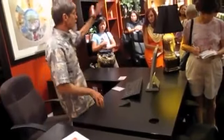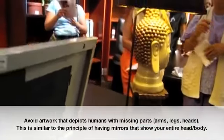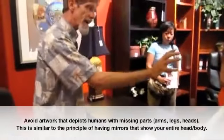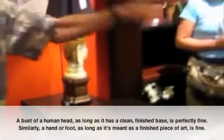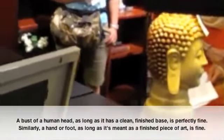Now, let me point out these Buddha head lamps. What Feng Shui doesn't want to see in your home is representations of human bodies that have missing heads or missing arms or legs. It's fine to have a head if it looks like that head was not taken off of a statue and vandalized. If you see a Buddha head that looks all jaggy at the bottom, even if it was made that way, it has the vibration of vandalism. This has no problem because it looks like it was made to be a Buddha head, not part of a statue. So that's real different.